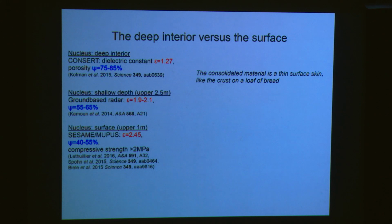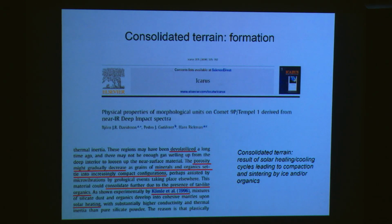And then when the Philae lander was put down on the surface, it could sense the immediate environment where it was sitting, and the dielectric constant and the inferred porosity was even lower, maybe around 40-50%. So there seems to be a surface layer that is more compact than the immediate interior, and it's also stronger. I mentioned before that we saw these overhangs collapsing, and I told you that we have strength of a few tens of Pascal. But if you go into the consolidated terrain and start to knock on the door, you get strengths of megapascals. So there is something going on here at the very surface. This is just one cut from our paper where we discussed a potential mechanism.